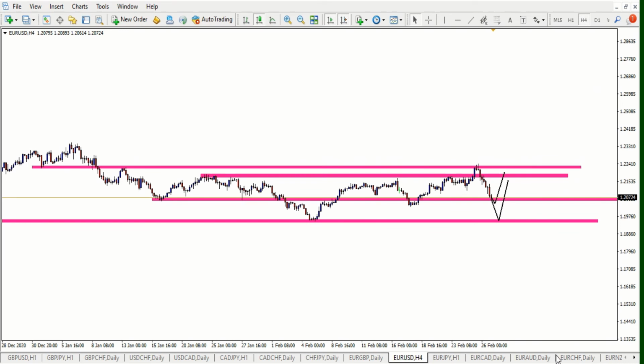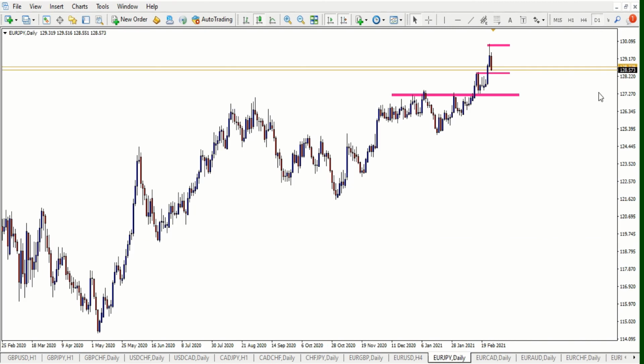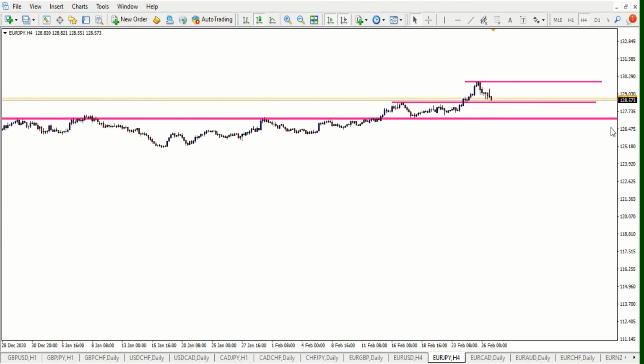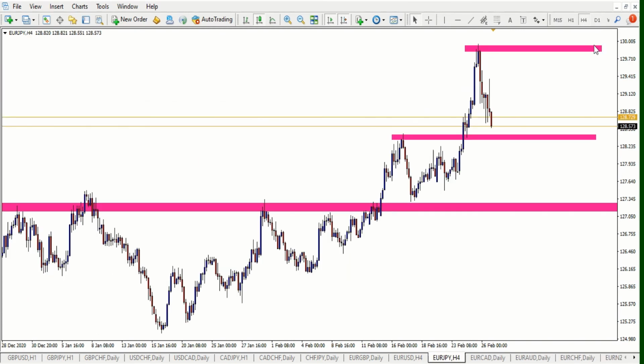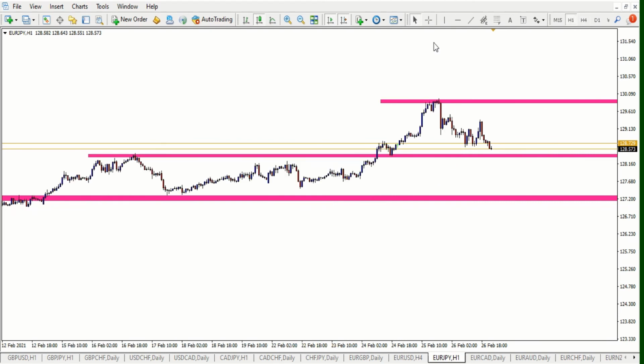So the next pair is the Euro JPY. This pair is also looking like a buy. So what I can see from this pair, from the daily, you can all see that this pair is in a strong uptrend. Okay, it came back down last week, similar to the other pairs as well. Now it's heading towards a significant support zone. So what I'm suspecting is for the market to come back down, hit that support, and continue its way back up.